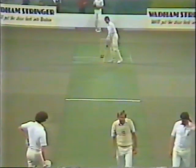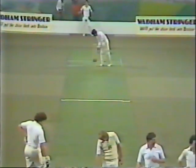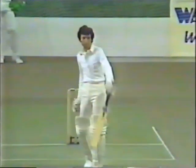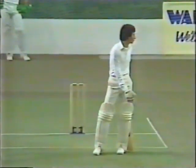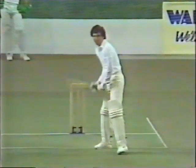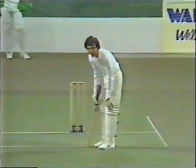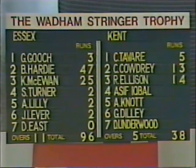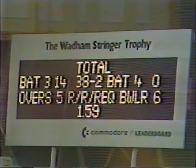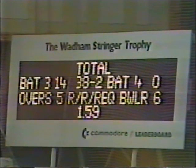Now, this could be the crucial moment in this match, because Asif Iqbal, the Kent captain, is the new batsman, and he is a naturally aggressive player, and he'll be looking to increase the scoring rate, and this is a crucial moment. Yes, Asif played so well in the semi-final, and he's one of the few players in this indoor competition who's been managing to get runs from the straight drive.